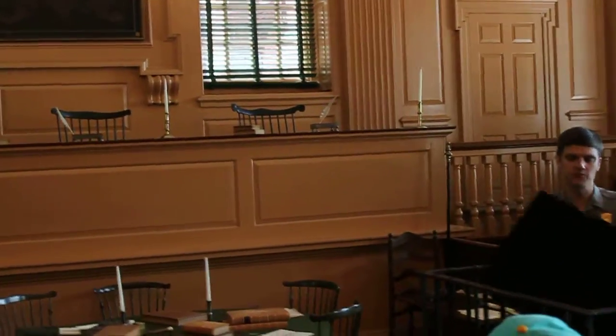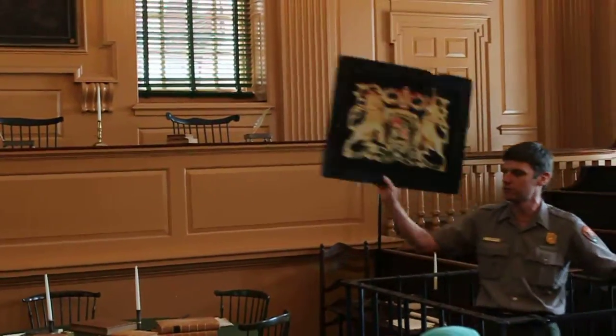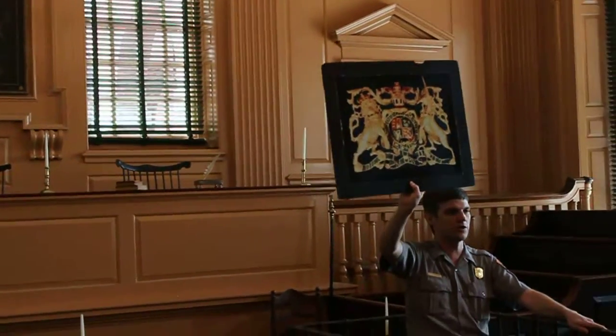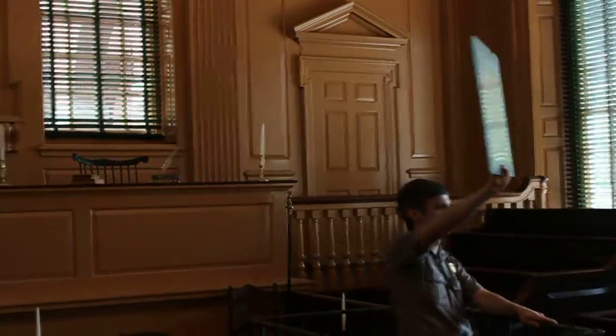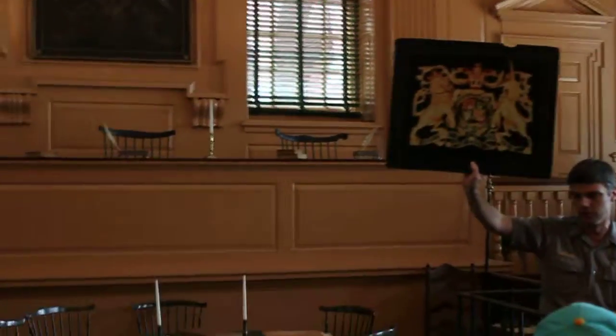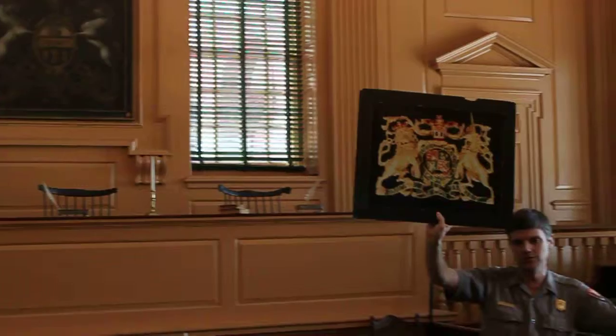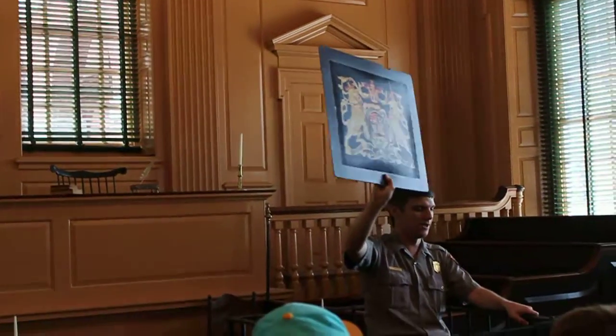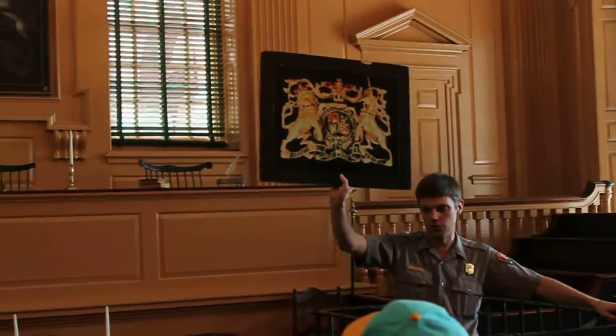The only other major change to take place in American courts are when we see symbols like this one removed. And this is what originally hung above the judge's bench, before that painting of the Pennsylvania seal today. This is a very different symbol of authority. It represents the authority of really just one person, the ruler of Great Britain. And in 1776, that person was King George III. So this was a symbol of his authority.